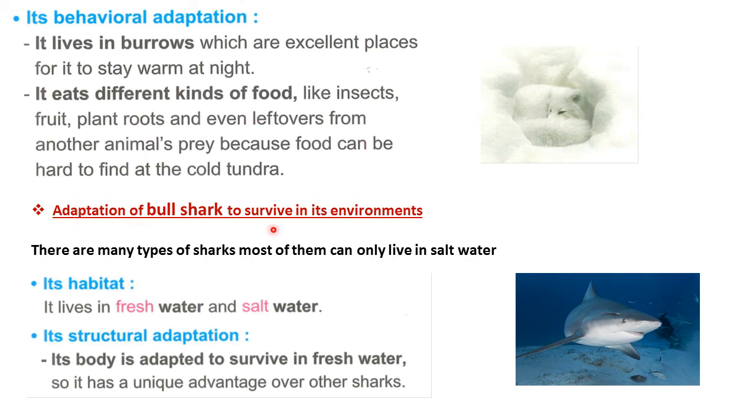Adaptation of the bull shark to survive in its environment. There are many types of sharks. Most of them can only live in salt water, but the bull shark lives in both fresh water and salt water. Structural adaptation of the bull shark: its body is adapted to survive in fresh water, so it has a unique advantage over other sharks.